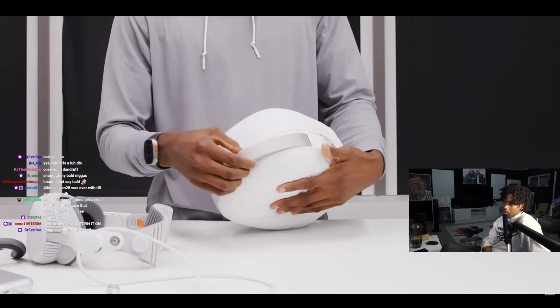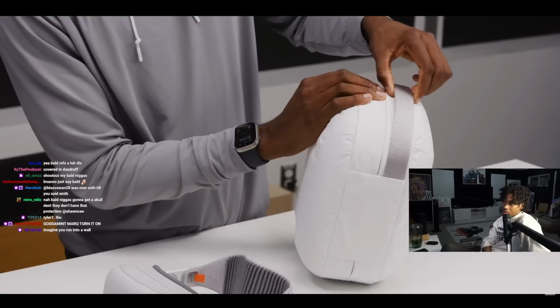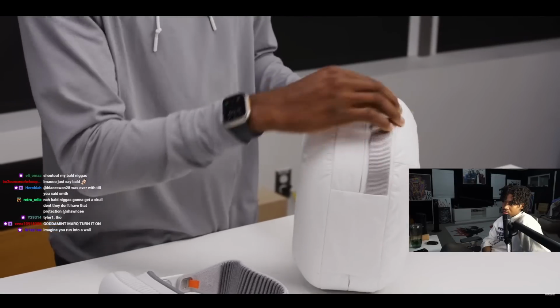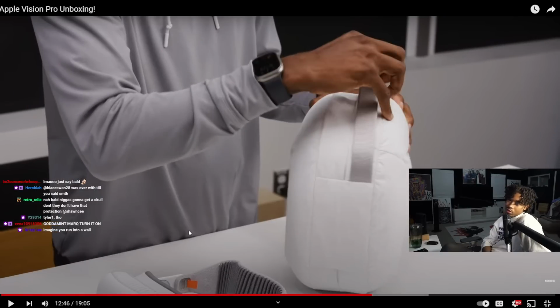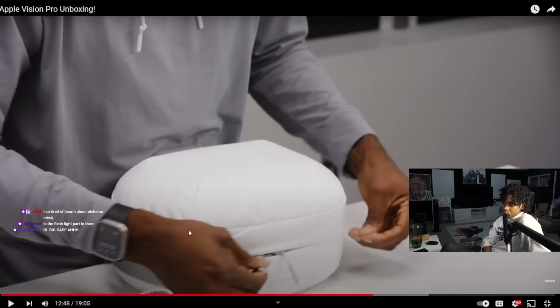It's got this handle on the top. Oh, and it extends out a little bit. That's nice. Okay. That's well thought out. Come on, you know that's not worth it. For the extra $200, that's all you get. Show me the inside. Tight. And Apple's notorious for charging the most to do the least.